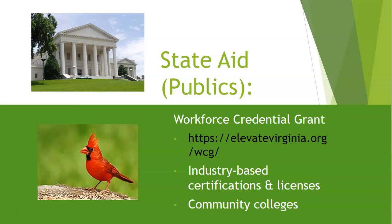The Workforce Credential Grant is really neat. You can learn more about it at schev.edu or elevatevirginia.org. It's for those students who are going to a Virginia community college and want to get an industry-based certification or a license. So maybe they're not going for a whole associate's degree. They might qualify for one of these grants, and it really helps pay for their schooling.